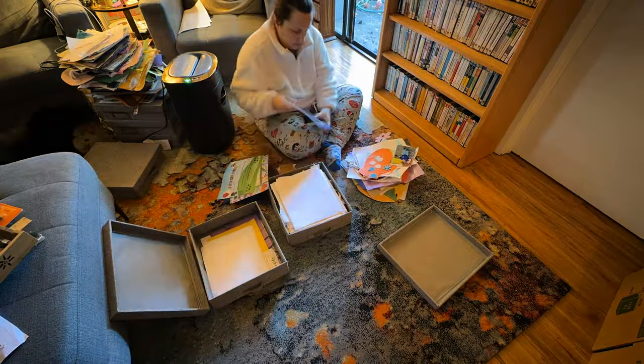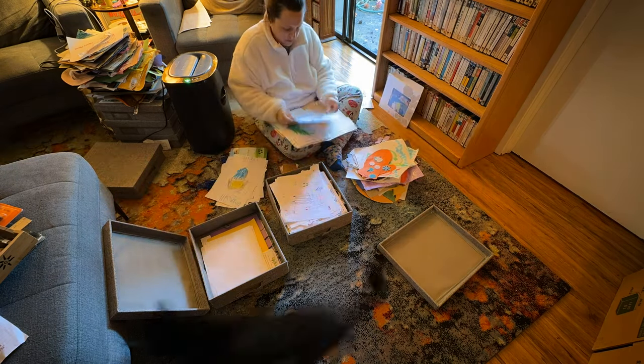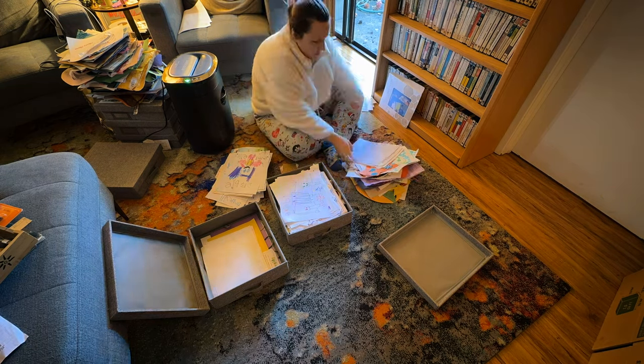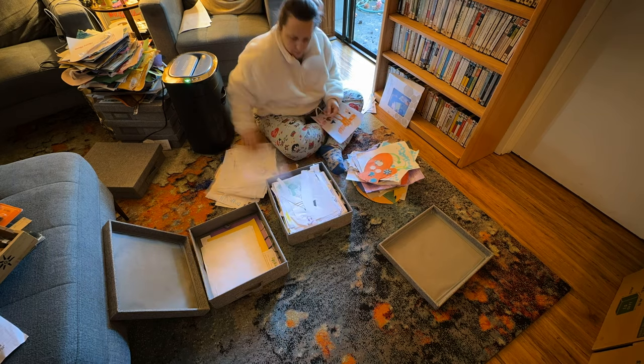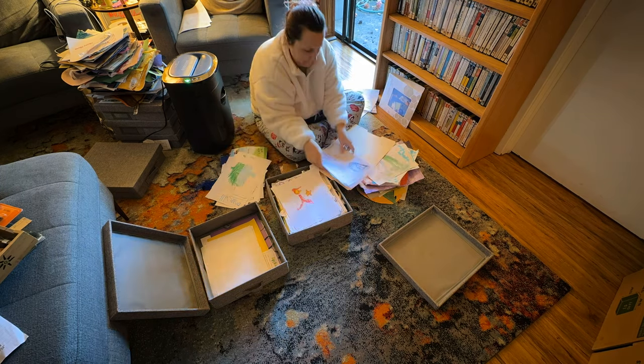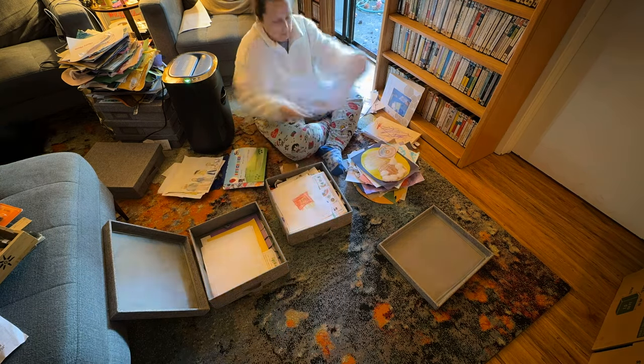Now it is another day, and I am going through these little gray bins. So these gray bins are what I have decided to use to separate the kids' artwork into year. So I have one bin for Brody's preschool, another for Bo's preschool, first grade, second grade, etc. So that's how I'm sorting through these things.